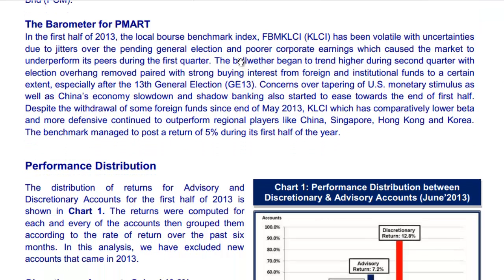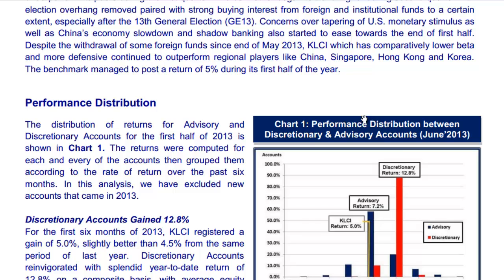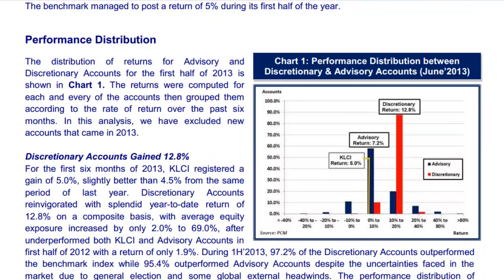So what is the yardstick or the benchmark for PMART? As you know, in the first half of 2013, with the impending election, people were generally cautious. Then in the second quarter, just before the election, you see that the market actually rises. So it's just a review of what has happened a few months ago as of the time of this recording. We're going to skip that, and this is the performance distribution.